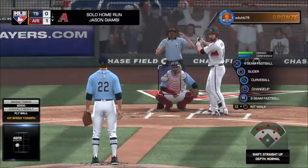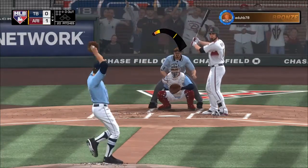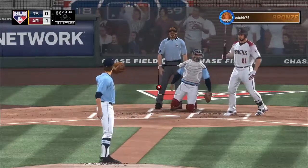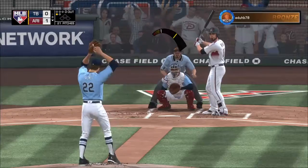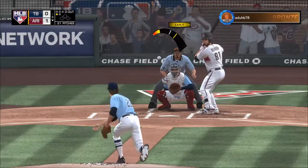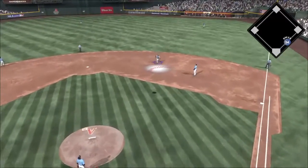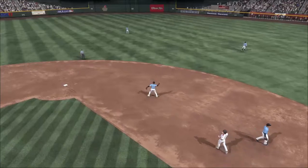In now is Anthony Rendon, batting 8th. Second baseman, Anthony Rendon. And this will be fouled away. Bases are empty here, nobody out. There's a high pop-up. Calling for it, Cano. And that's the first out of the inning.